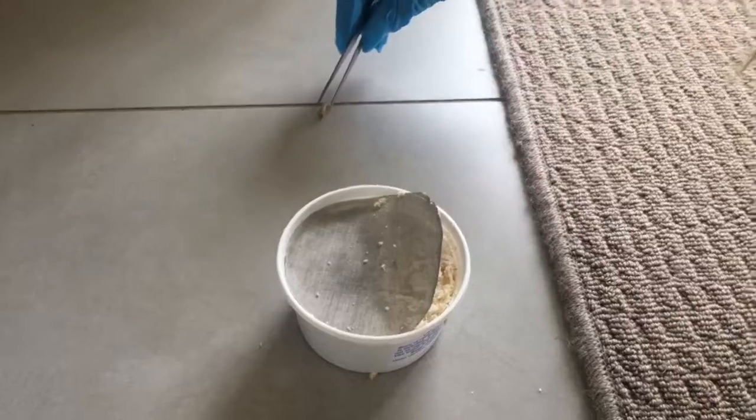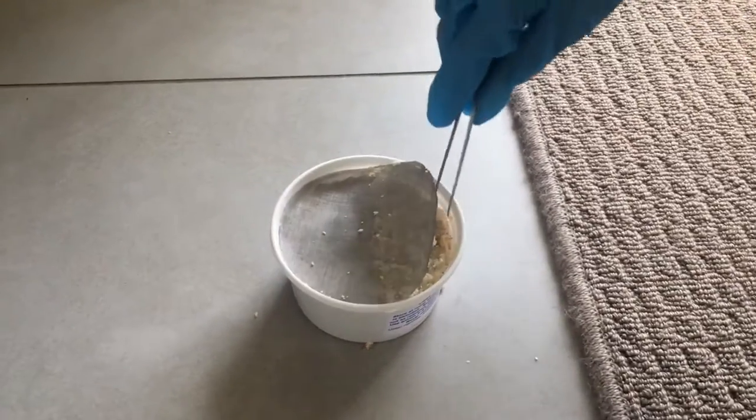So just a quick update on the wax moth larvae. I was actually keeping them in a plastic container which they have chewed their way out of, well, at least one of them has chewed their way out of and crawled across the floor. So I had to put it back into the container and now it's in a secure box and hopefully they're safe and sound.